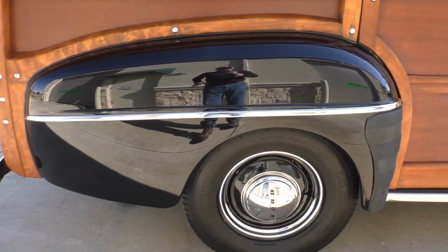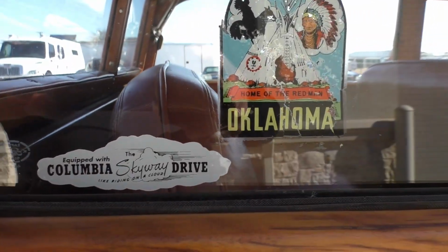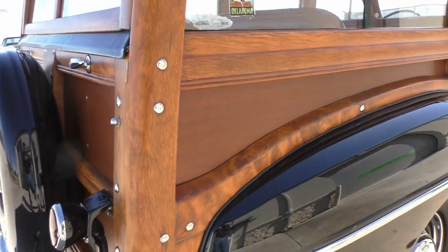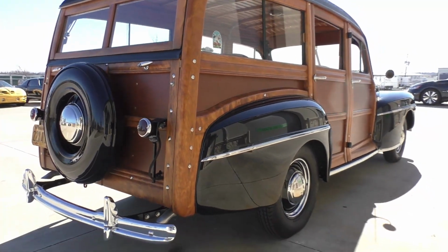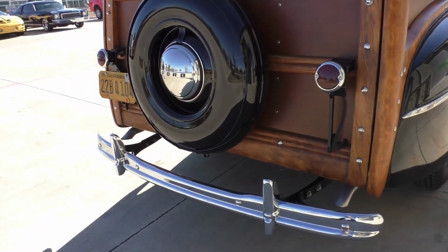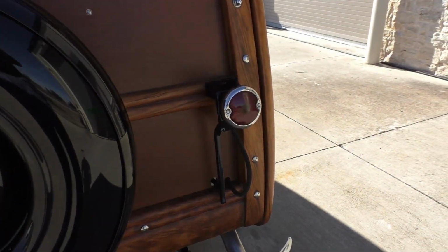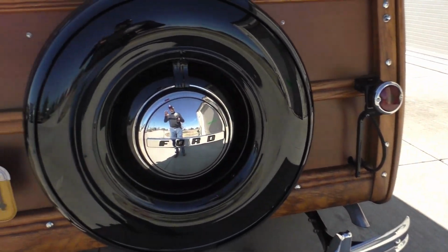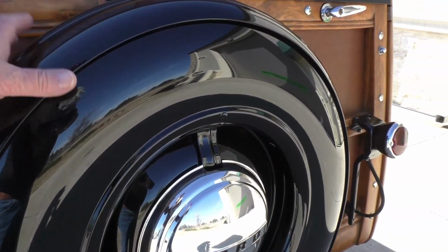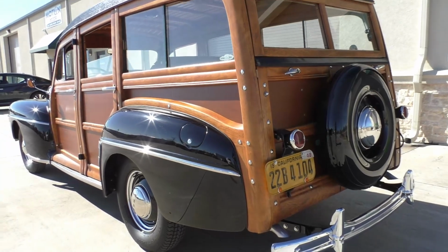The finish is a high quality base coat, clear coat, jet black. It's equipped with the Skyway, like riding on a cloud, Columbia drive. Very cool. Old sticker. We'll get you into the back end and share it with you too. It's also been upgraded with dual tail lights, so it now has Signal-Stat turn signals on it. So it has the power brake upgrade, the horsepower upgrades underneath the hood, and a full factory spare on the back with its steel cover.